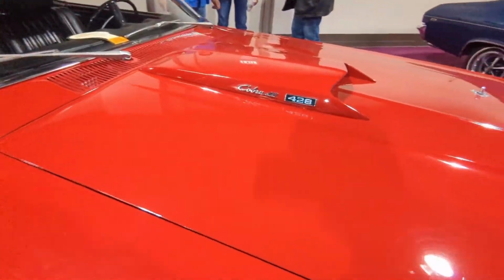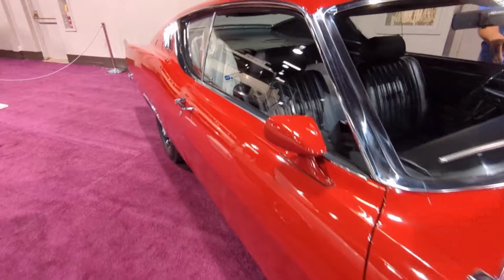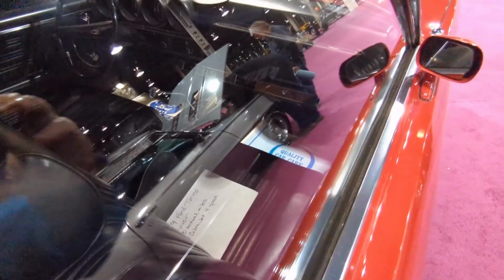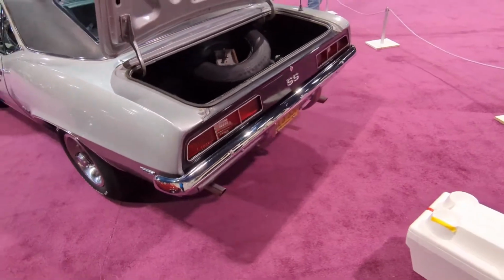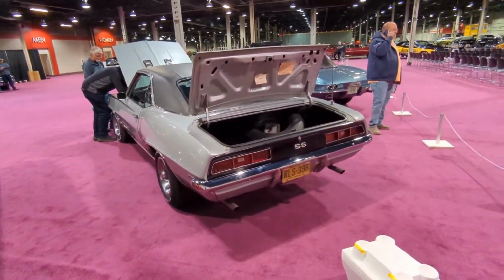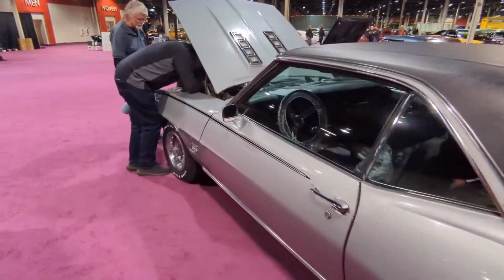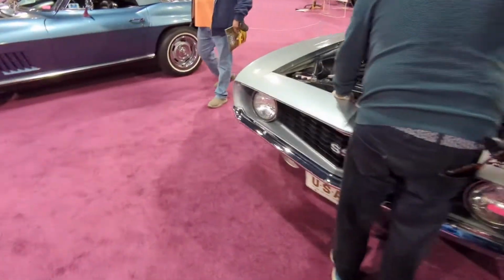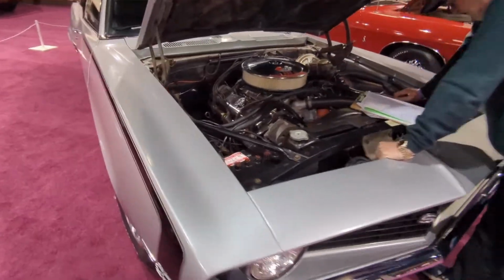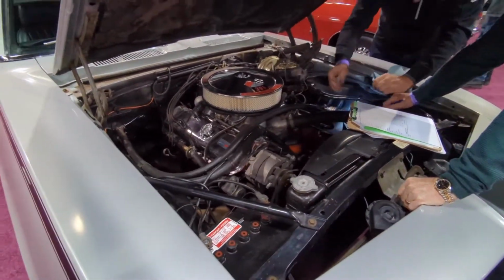This is going to be a real interesting car to inspect. Black bucket seat interior, 4-speed. Again, the lighting and the reflection of the glass is just not going to be fun to try and peek in. 69 Camaro Super Sport. I already have people scrutinizing things under the hood. Let's take a peek at what they're looking at. It's a 375 horse car.